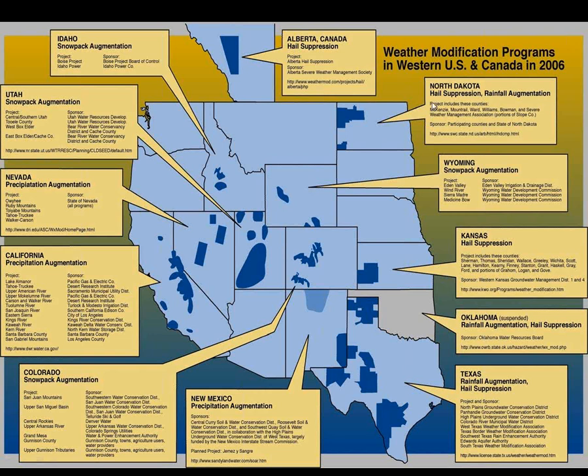And this just shows western U.S. and Canada weather mod programs in 2006 in various states. The various target regions are shown in dark blue. Most of these activities are to enhance the snowpack precipitation. Some of them are to suppress hail, as you can see, especially in the Great Plains, where damaging hail is not uncommon.